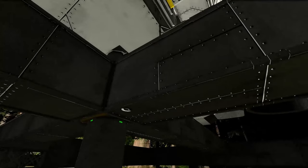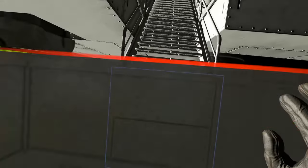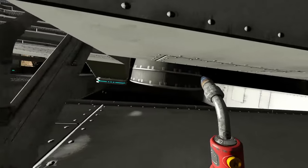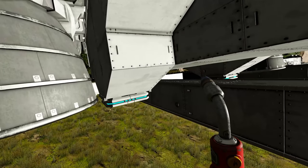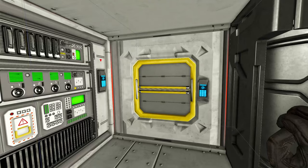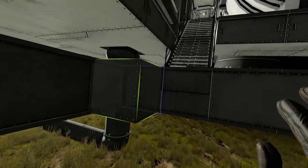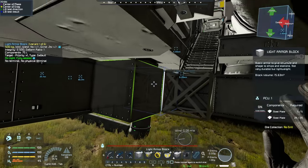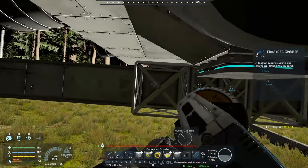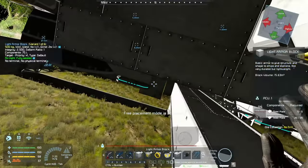Now, something I'd like to do is you can see that I've got the landing gear and then we've got the thrusters. I think I'm going to build out at least to cover where the landing gear are. So let's grab some steel plate. And let's do that. It's just light armor here. I'm just going to come back to here. And same on the other side.